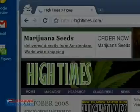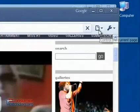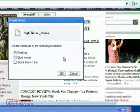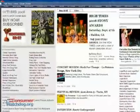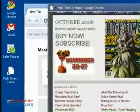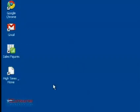However, when I go over here and create a new application shortcut and put that on my desktop, it'll create a link on my desktop that should jump me back to this page whenever I want. I'm going to go ahead, close the browser, and you can see the shortcut on my desktop. When I go ahead and double click on that shortcut, what comes up? Well, the web page that I requested, but it doesn't come up in incognito mode.